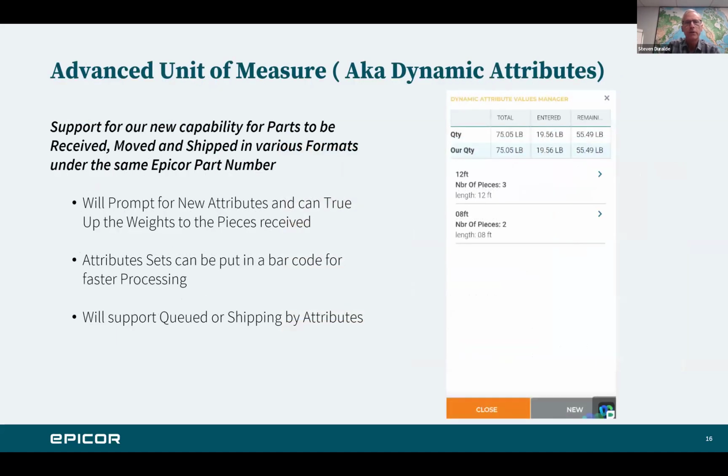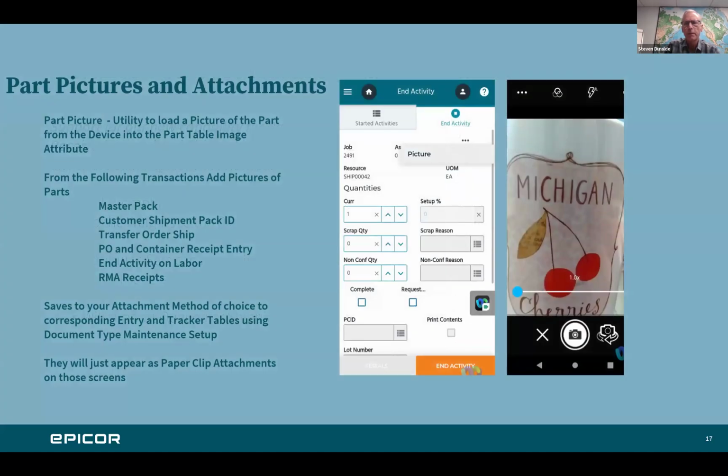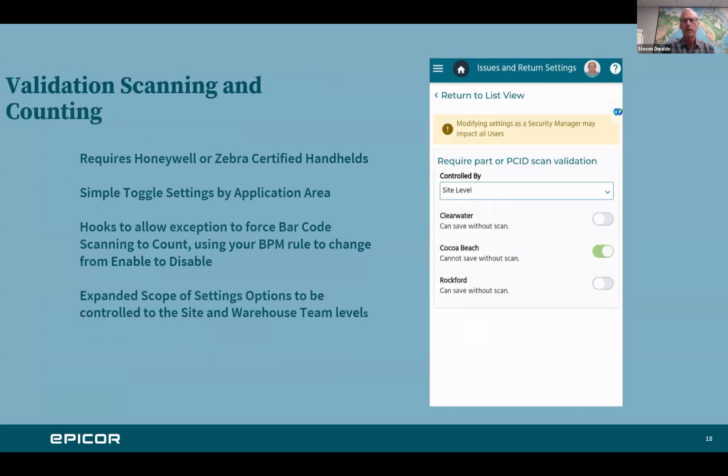We do support the new advanced unit of measure and the new part revision control in Epicor. So just wanted you to be aware of that, and you can always get some help as we get into some of these more sophisticated kinds of capabilities. And finally, part pictures. I'll show you some of those examples in the live demonstration, but it's very popular and very easy from transaction screens to just click on the picture options and have the camera invoked on the Android devices. So that's something that's really been helping.